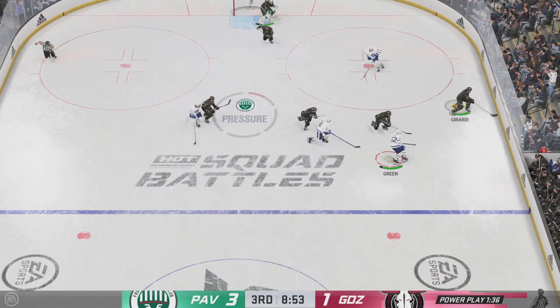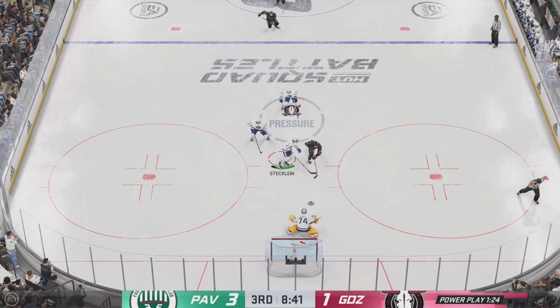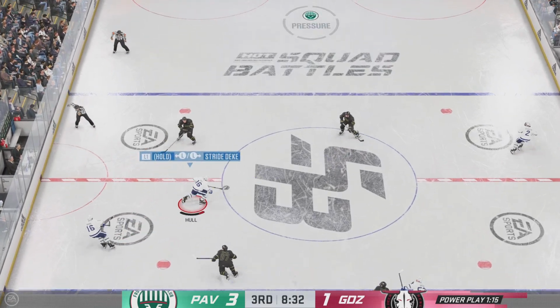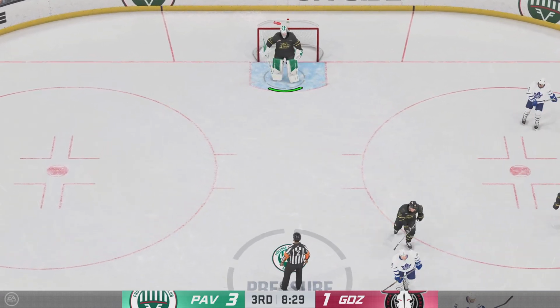Nowhere for that shot to go through. Quick feed to Larkin. Through the neutral zone and into the offensive end. He's got a step. Makes the save. Oh, and this is a great save, James. The goaltender gets to the top of the crease, makes himself look huge, and is extremely aggressive to be able to make that stop.